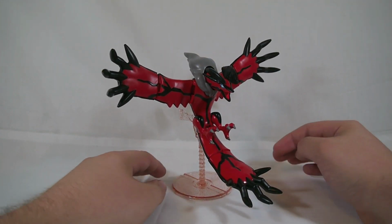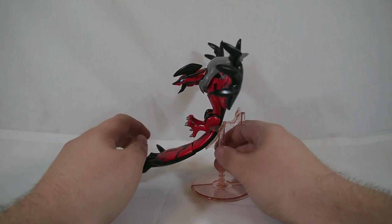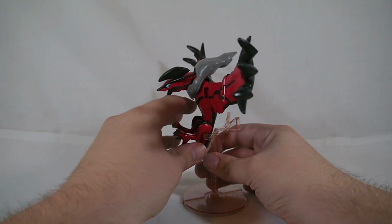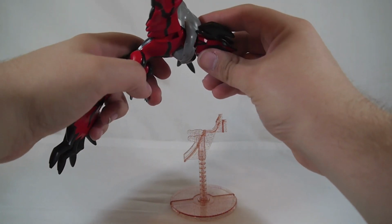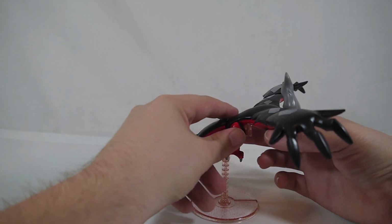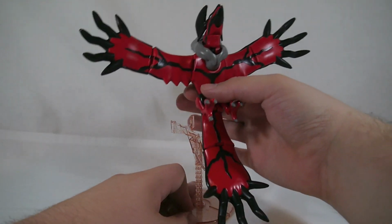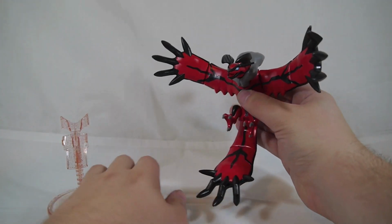Now here is Yveltal, which isn't bad by any means, but Yveltal has issues standing by a lot. If you nudge the stand at all, he'll fall down. Now this stage is a little bit strange in the fact that it serves two purposes. It can stay right there by latching onto the hind legs. Alternatively, you can even it out and try to set it up, which can get kind of complicated, in a flying pose like this, which actually works a lot better in terms of stability, but Yveltal's standard poses are generally in this kind of curled up attacking pose.